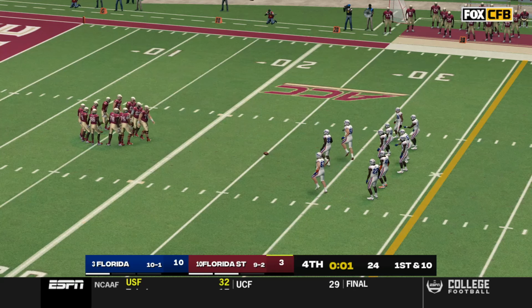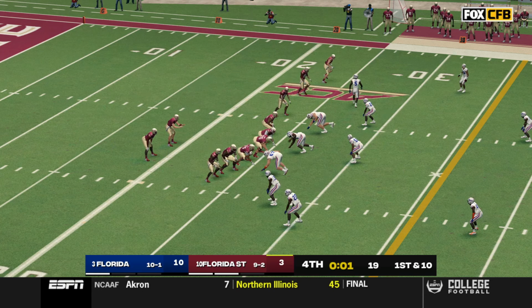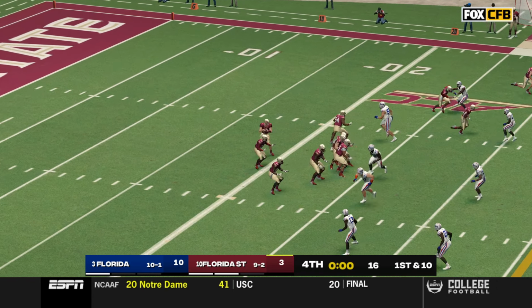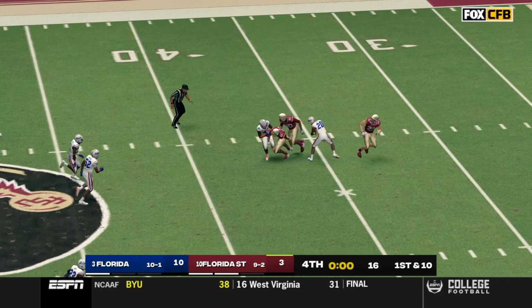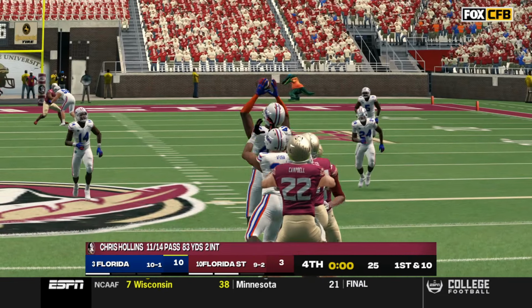Last time the offense had it, they lost a fumble. Well, I'm pretty sure the coaching staff was over there talking about ball security. Anytime you give the ball away, it's a disappointment. So these guys want to show that they can hang on to it. He sails it long. This one's intercepted. It's the junior safety, and he's taken down around the 38-yard line.